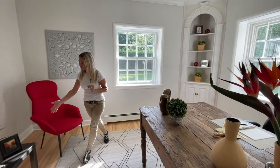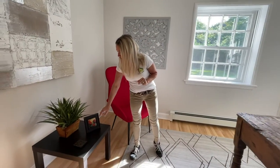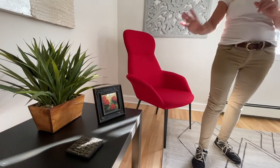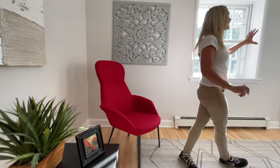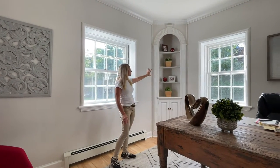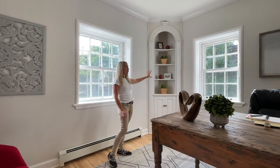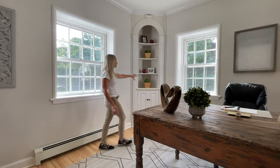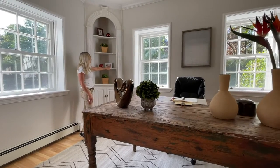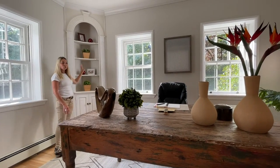Like in this picture frame down here, you'll notice we just have the red beautiful rose flowers. So just a subtle little nod on this table here. As you look at this built-in wall over here, we added very small pops of red throughout, neutralized it with some beautiful greenery and some warmer tones, like the silver and the wood tones.